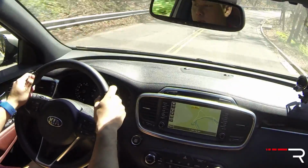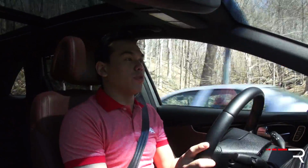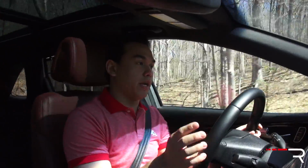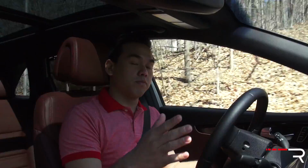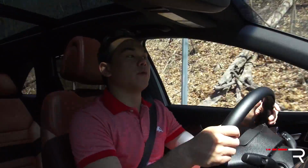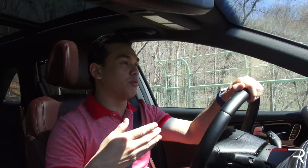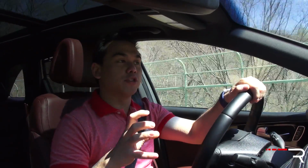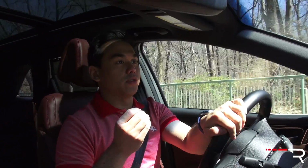Now, my initial impressions with this 2016 are pretty positive. I was actually a big fan of the 3.3-liter V6 in the '14 that I drove, and Kia didn't really change the engine for this generation. But this 2-liter turbo is certainly a nice middle ground. Now, the 2.4, I always found it to be pretty underpowered, but the nice mid-range torque of this 2-liter turbo will certainly appeal to a lot of buyers.